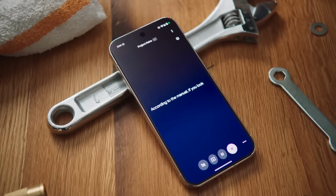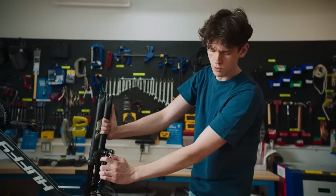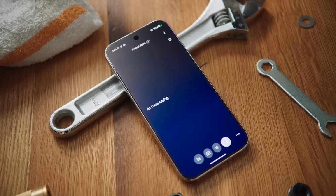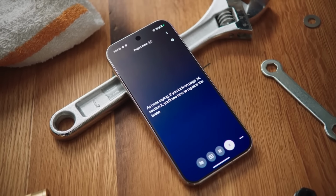According to the manual, if you look on page... Hey. 24, Do you want to get lunch? Yeah, give me 5 minutes. Can you finish what you were saying? As I was saying, if you look on page 24, section 2, you'll see how to replace the brake pads.